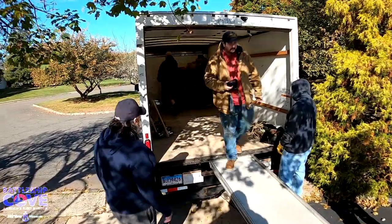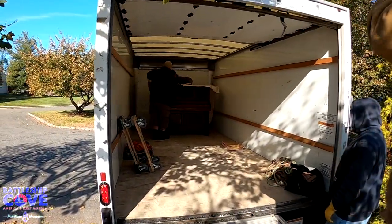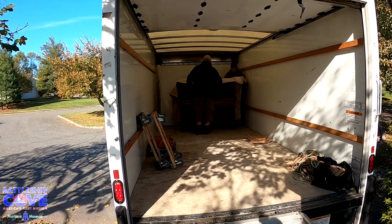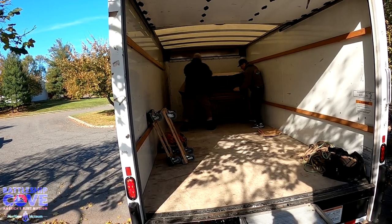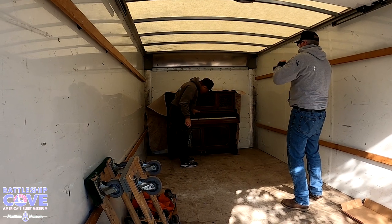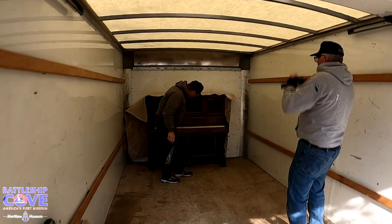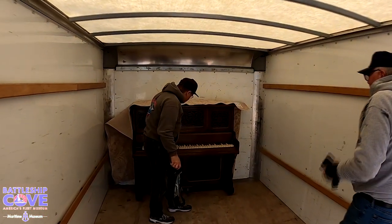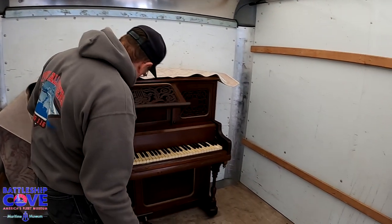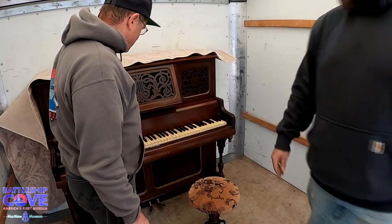Who brought the rug? The rug's a nice touch. All looks like the same pattern. Got some years on her. But usually there's a name right here. Yeah, at least it has something to go with. And there you go. It holds your music. You can't forget the stool.